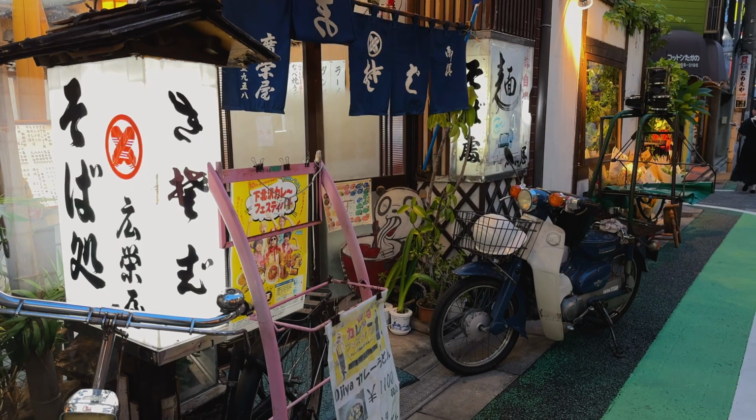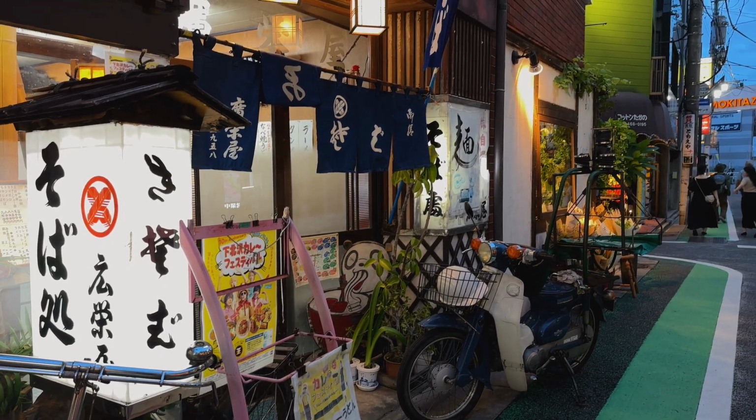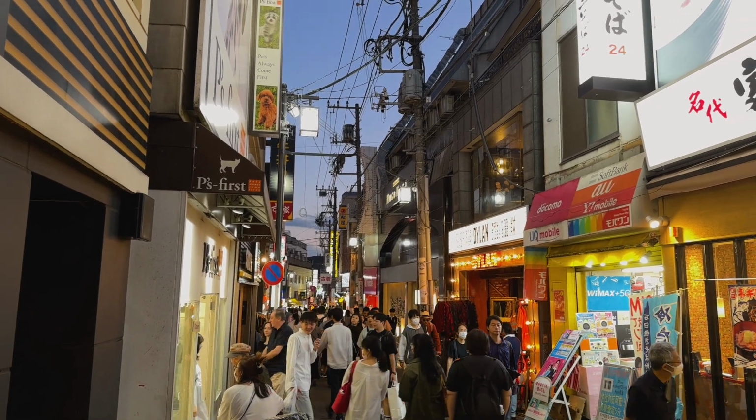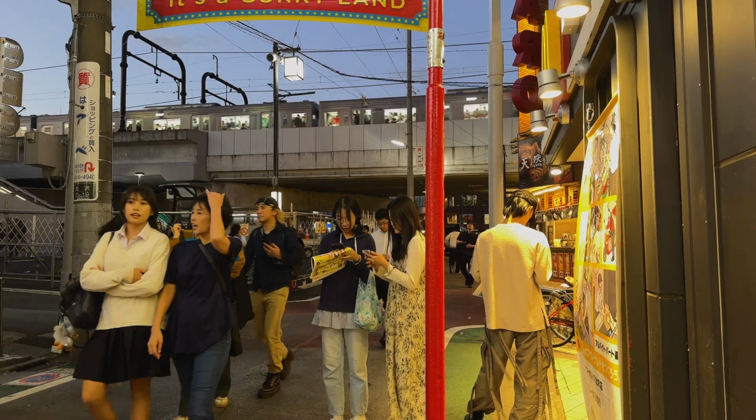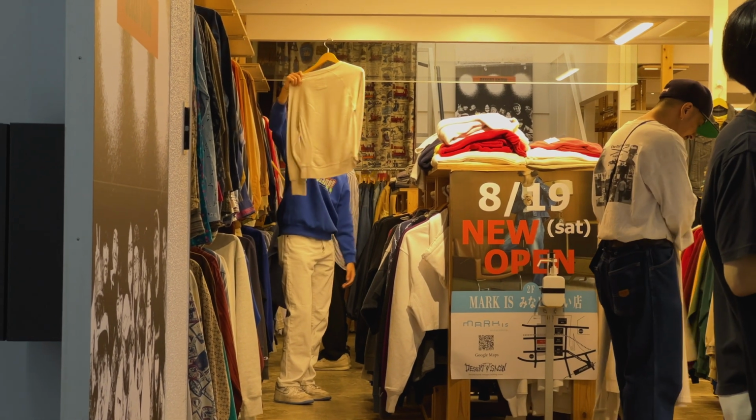And this brings us to the end of our mini walking tour of Ichibangai in Shimokitazawa. There's plenty more to see, taste, and hear, so please let us know where you'd like us to wander to next.